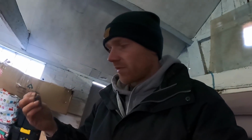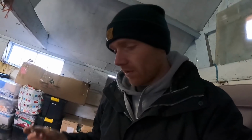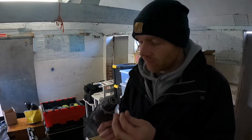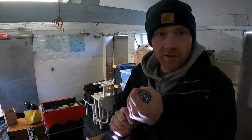I'm trying my best to bring up all the tools I need. I'm always going to leave stuff behind until we're actually here. So I haven't got the 8mm hex bit for this, but I've figured out a quick hack. Not rocket science, but if it's the difference between being able to do something or not, just putting it in the chuck of the drill, hopefully this will go through the sheet steel.